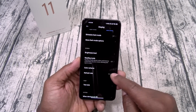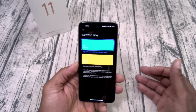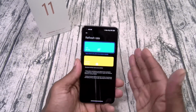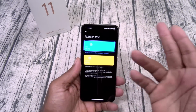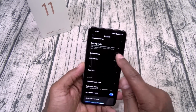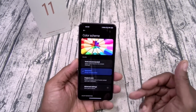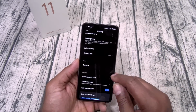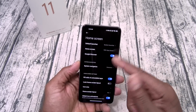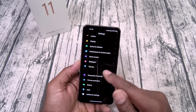Display. Okay, 90 hertz. So you got 60 hertz if you want to save battery, or 90 hertz. Now, like I said, I took this on vacation with me because of the IR blaster. I had to take it with me. And I leave it on 90 hertz. No issues with the battery at all. You got different color schemes. Okay, now I like to leave mine on vivid, but you can use saturated. Saturated I like also. You got additional settings. No need to go through all of those. Y'all seen those a million and one times. Home screen, you can have an app drawer if you want, or no app drawer, just unlimited scrolling. Anything else we need to see?